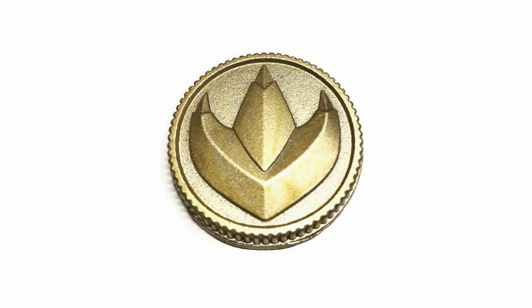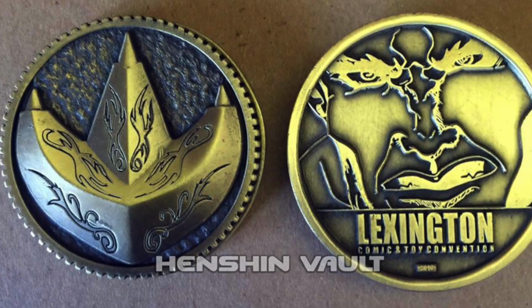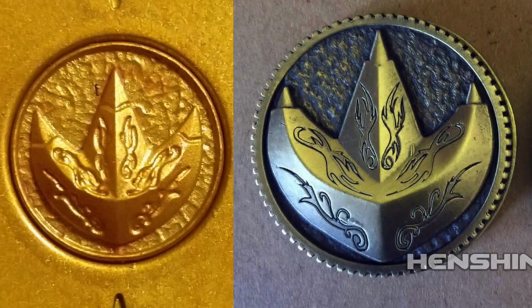But this wasn't the actual Dragon Zord coin design seen from G-Ranger or MMPR. It was actually the fan-made design from the Power Rangers replica prop makers, with theirs having extra design detail markings not seen on screen. Was this a Google image research mistake again, or something intentional?